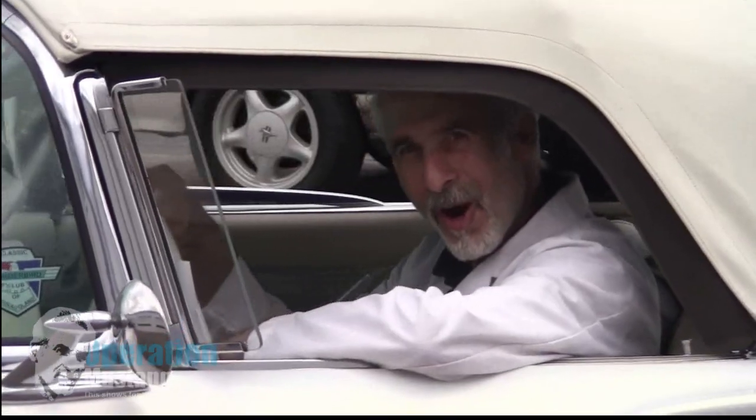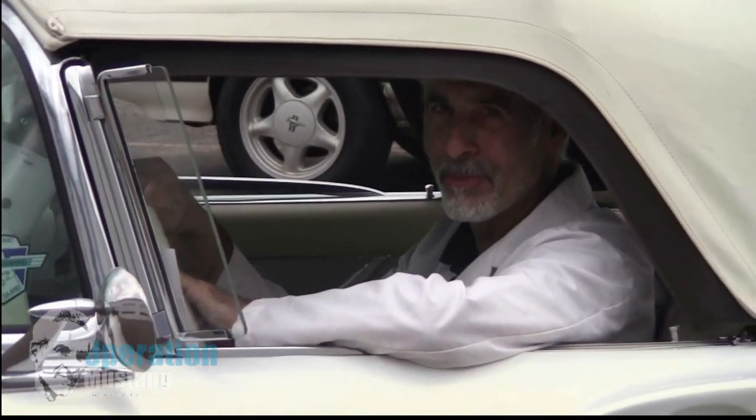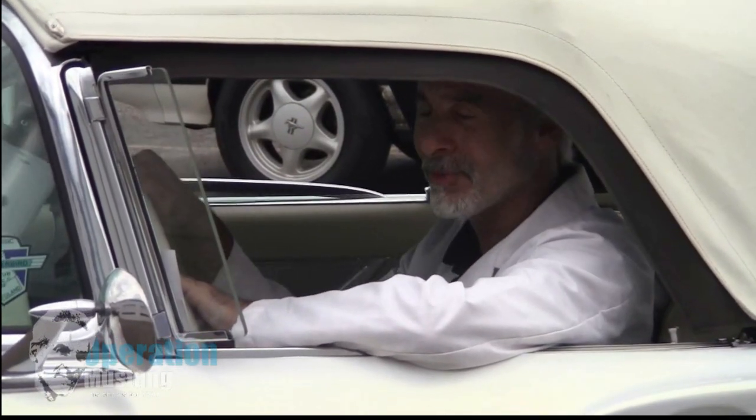Is this thing a cool car or what? I've always loved the '57 T-Bird. These Small Birds are just too cool, man. I'd love to own one. I'd love to own this one here.